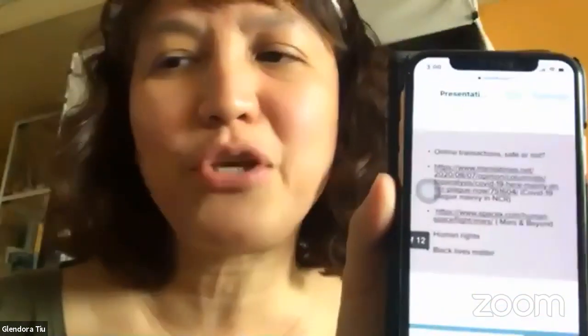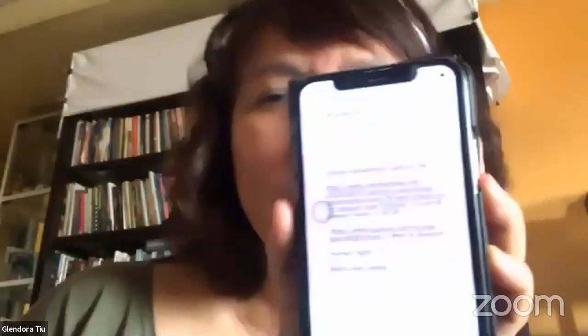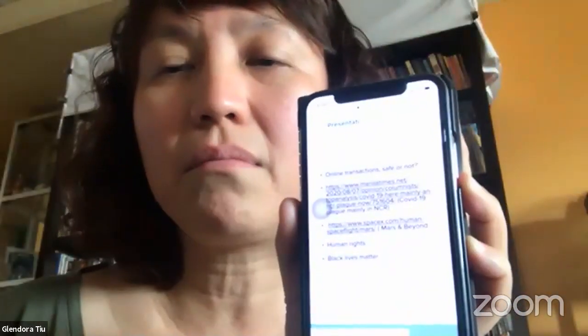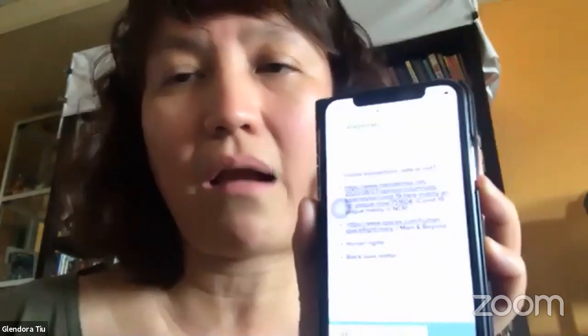And then, ito, parati nating naririnig, human rights violation, etc. Black Lives Matter, etc. No, tapos we tend to comment. But do we really understand? Di ba? When we say, do we really understand? Do we really comprehend what the issue is about? And what's being argued? What are the reasons why people are mad, etc.